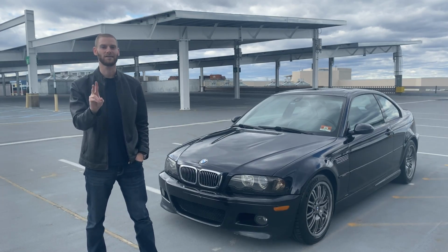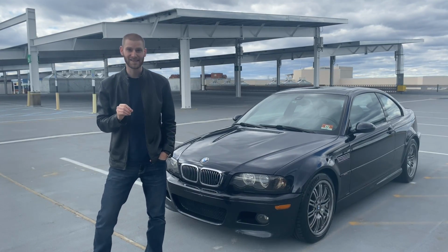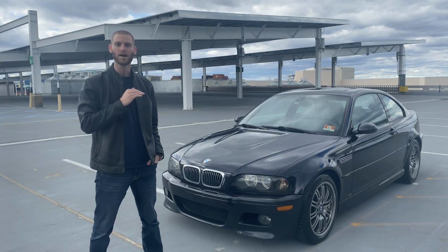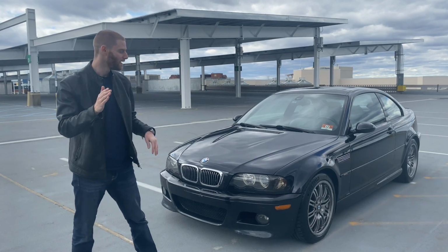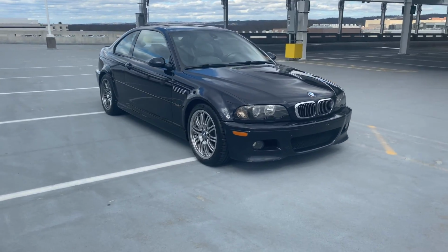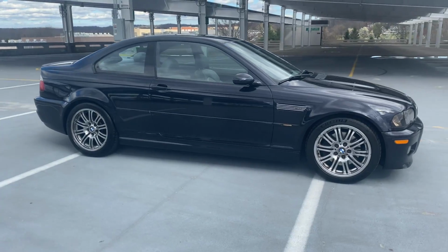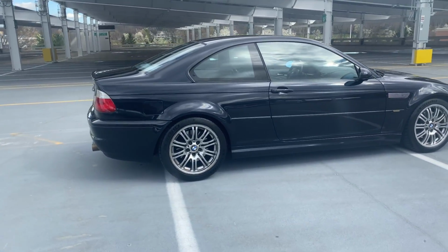The second thing you need to know about this car is that it is a 5-owner car, me being the 6th owner, but clean Carfax, not a single accident. Every panel lines up as it should. There's not a single drop of paint on this car that was repainted. Like, there's literally no touch-up paint on this car.